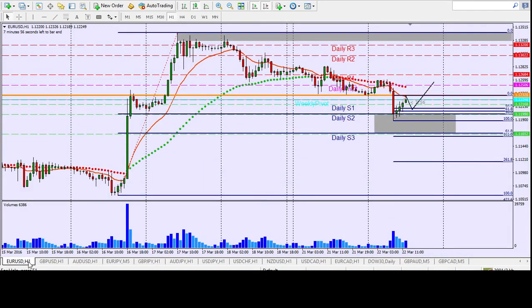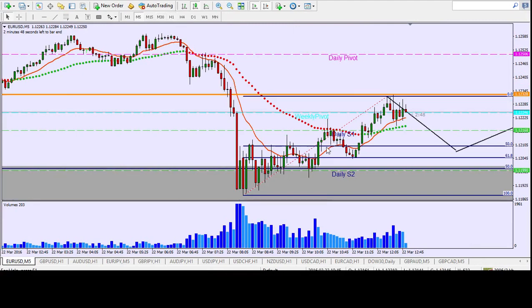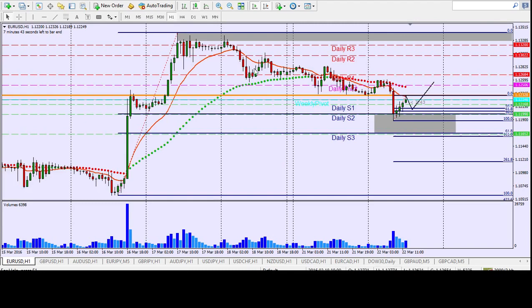So the point is, and I wasn't on earlier to trade, otherwise I probably would be in one or more of these already. But at this point, I don't want to chase it. So the ones that have moved up, I'm hoping for a retracement. Like, for example, the euro dollar.